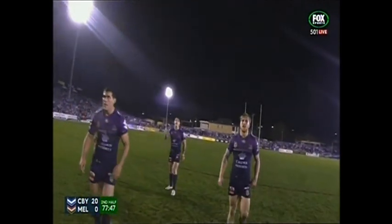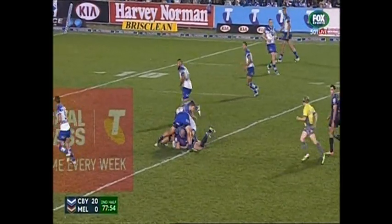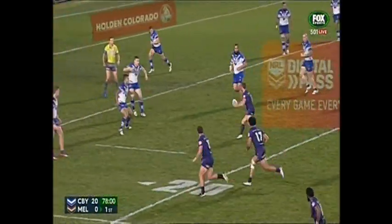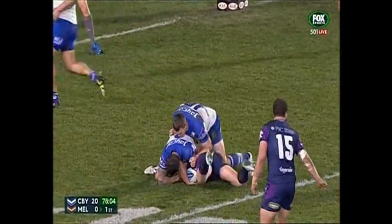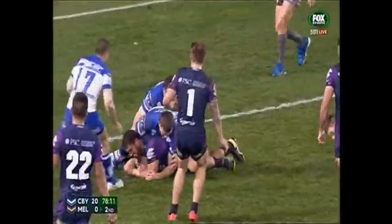This will be the third time, if they can hang on to this 0 scoreline, that the Bulldogs have shut out the Melbourne Storm. It's quite a record they've got against them, isn't it? This will make it the last 5 outings have all been Bulldog wins. Blake Green dances and really goes nowhere. Also be the 6th time in Melbourne's history they've been held to nil. We can do something about that right now.